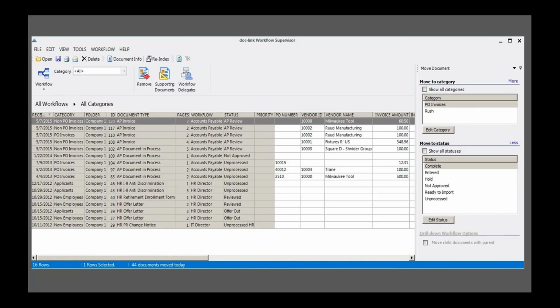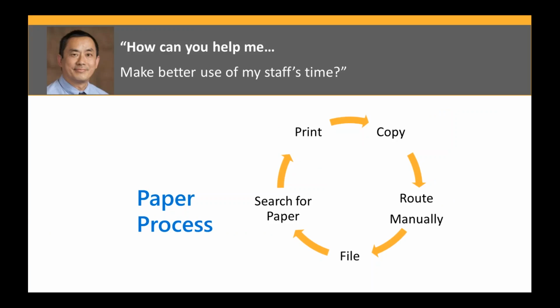If you know that you catch an invoice that is high priority, you can go ahead and move that forward without anybody else intervening there. So really, this is just a nice, robust tool, knowing where documents are at any given time and applying that to the process. So again, we're trying to get away from this vicious cycle to make better use of your staff's time. So really, the print copy, the manual, the filing, and the searching of paper does take a lot of time if you think about it.